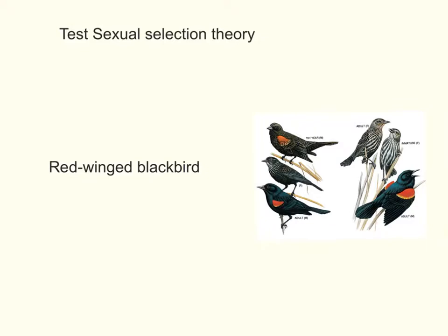Red-winged blackbirds are polygynous, meaning they mate with more than one female. The male defends his territory by keeping other males away from females. He does that by singing complex songs as well as threatening other males with the bright red color on his wings. An experiment shows that if the red color is painted black, 70% of males would lose their territories.